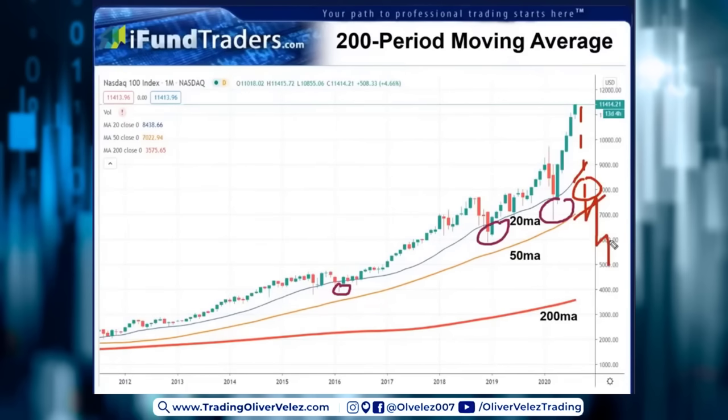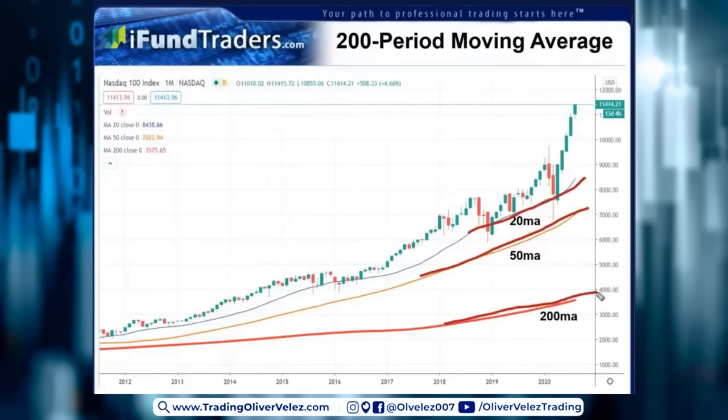When your stock breaks the 50, your play is near the 200. You go to the next long-term moving average to play. There's a high percentage of the time that once you severely break the 50, you're going to go all the way to around the 200. Not all the time, but a lot of the time. So we're going to play off of these three key moving averages.